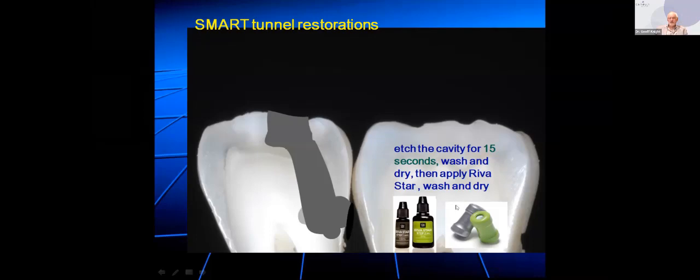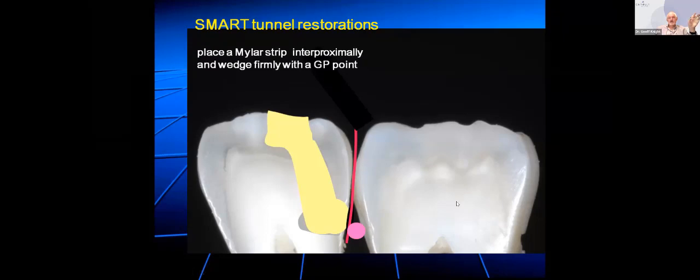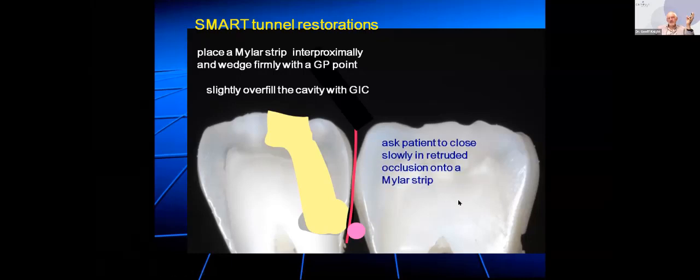So again, you etch for 15 seconds, you wash and dry, apply the Riva Star, wash and dry. Okay, now this is where it really gets super fast. First thing you do is you place the Mylar strip in approximately, and you put a GP point wedge in to hold it there very firmly. Then you slightly overfill the cavity with a glass ionomer cement, Riva Self Cure, Fuji 9, any of these products, they're all good products. And then you ask the patient to start to close slowly in a retruded position. So touch the back of your palate with the tip of your tongue.